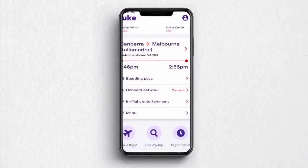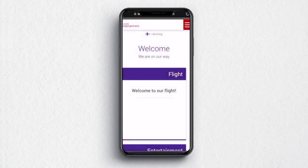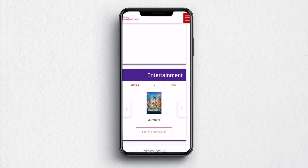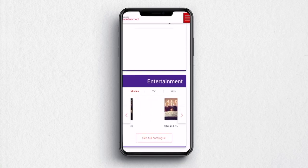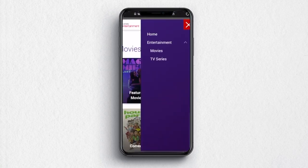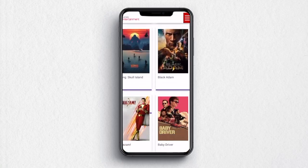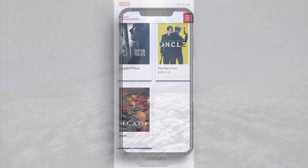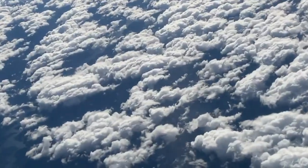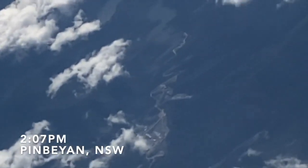Virgin Australia offers free entertainment to all classes on board. It can be found in their in-flight app or on the menu card. Funnily enough, on this particular flight, there was no in-flight map, so I had no clue where I was. There is, however, other forms of entertainment, including movies, TV shows, and games. We did end up passing over Binalong in New South Wales.